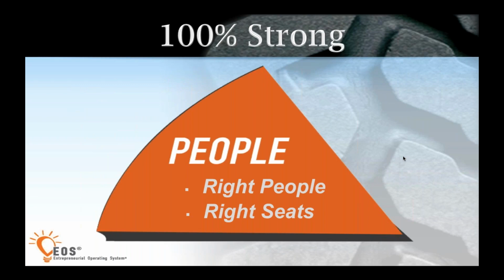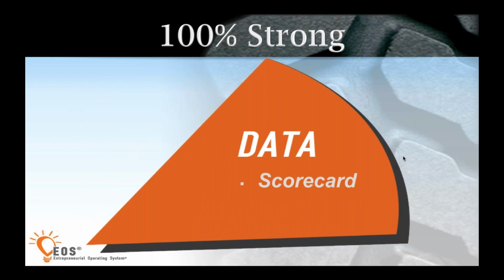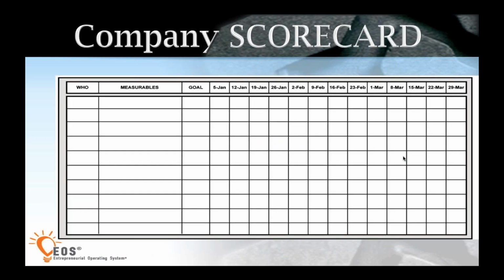Moving to the data component. The data component, again, is about taking the emotion out, building a scorecard. A scorecard, you've heard dashboard. We've heard key performance indicators. It's called many different things. We call it the scorecard. Measurables to me is like key performance indicators. We just get everything to common language.